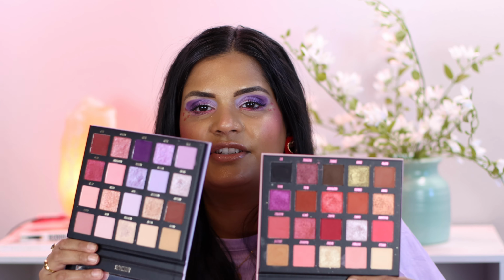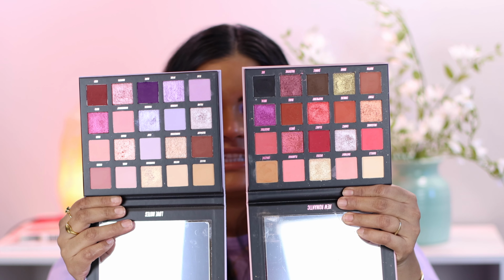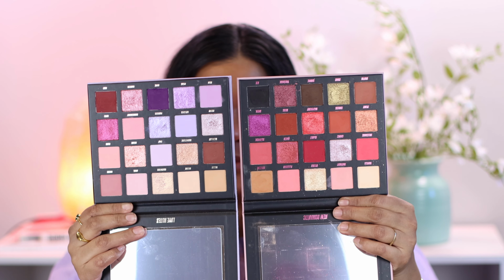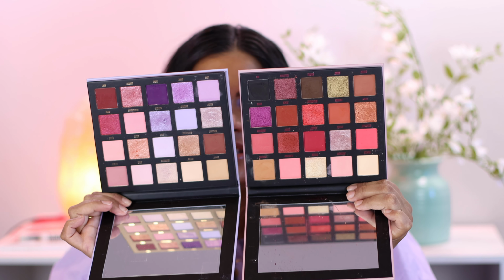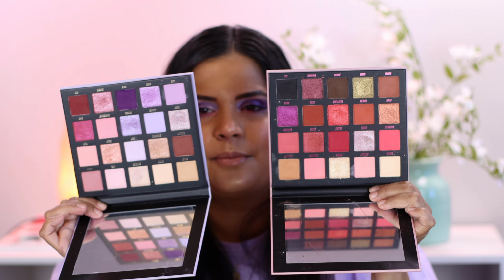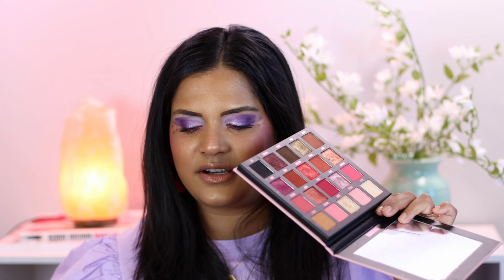Okay, so now I want to show you last year's palette called the New Romantics palette versus Love Notes. And honestly, I thought I liked Love Notes better, but now seeing them side by side, I feel like I really like New Romantics better as far as color story goes. It's much more vibrant, which I feel like would work better with my skin tone. So yeah, I just wanted to show you guys some comparisons that you might already own. And now let's talk about my thoughts on this palette.